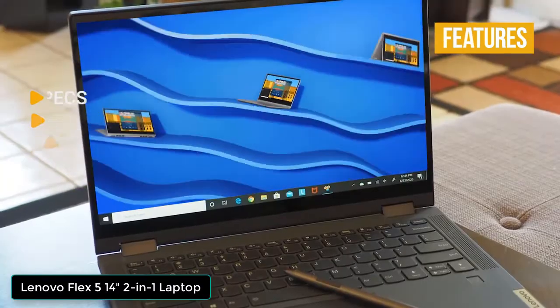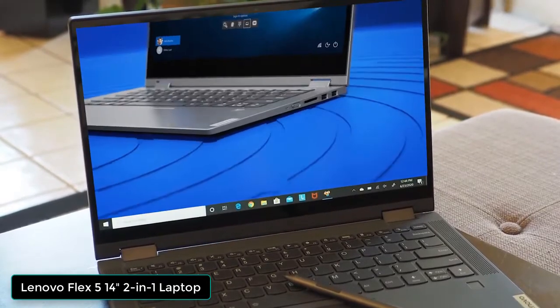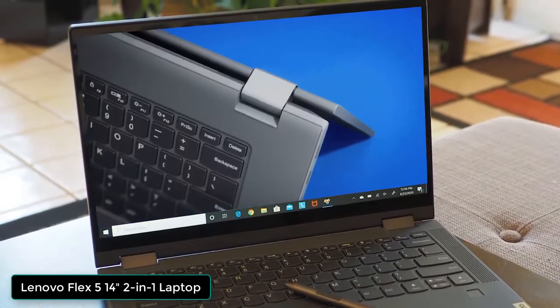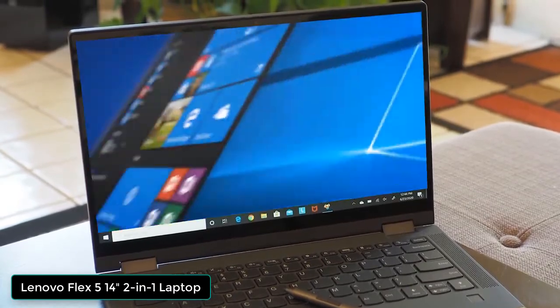If value is what you're after, the Lenovo Flex 5 14-inch is a good choice. It packs enough computing power to get your productivity tasks done quickly, and the included digital pen can make interacting with the screen faster and easier for some tasks. If there's a bit more room in your budget, stick around as we look at the HP Envy X360 next.